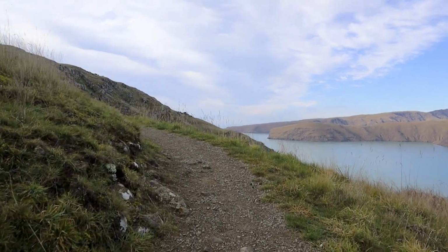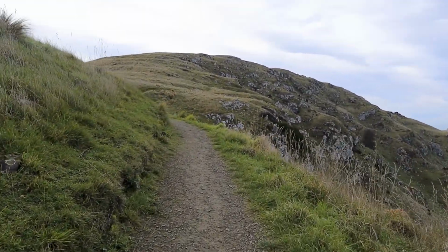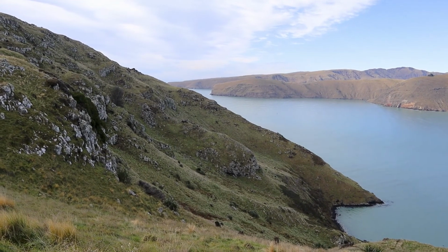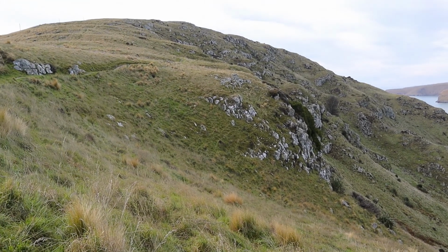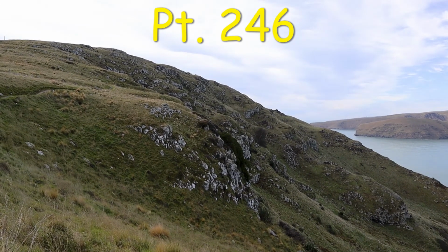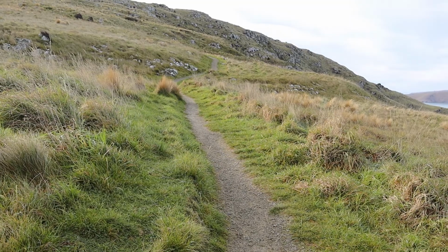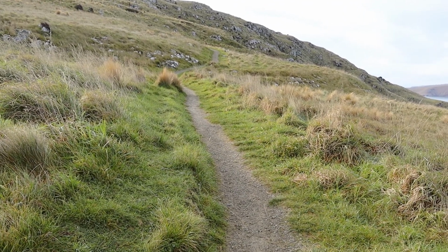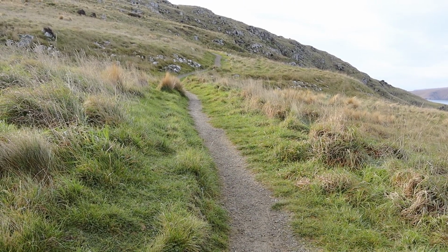It's uphill to start with on this track. That view is the mouth of Lyttelton Harbour going out into the ocean, into Pegasus Bay. The track sidles around these hills to that point over there in the far distance when you start walking down to Godley Head. It's quite steep, but then it gradually evens out.